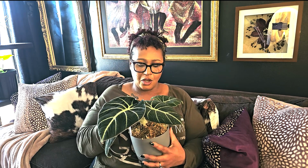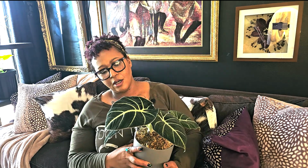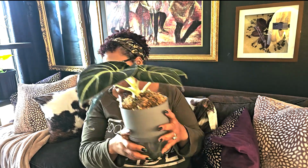If you're looking for an alocasia, I definitely recommend her, with this beautiful foliage that she has. She hasn't given me pest issues. She doesn't give me any drama. She does live in my cabinet, which again, I told you is about 70 to 80% humidity at all times, and 73 to 80 degrees. So that is the fifth plant, the alocasia black velvet.